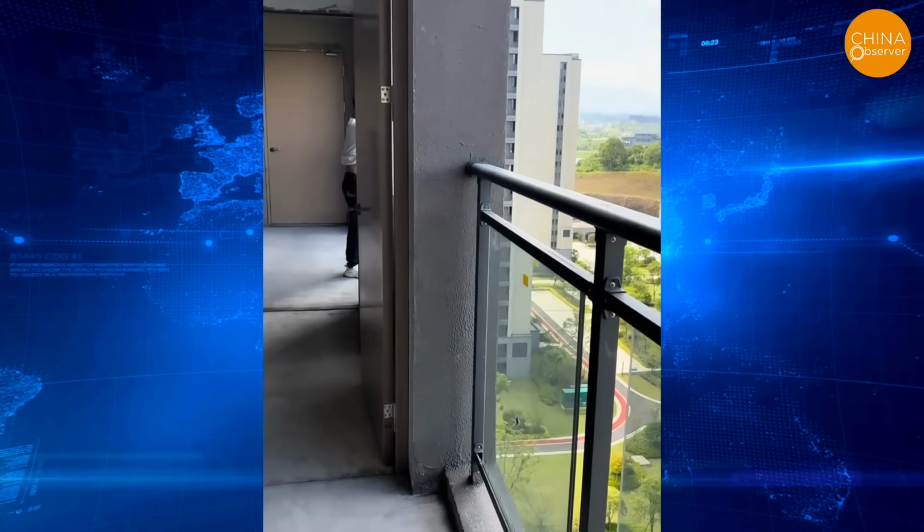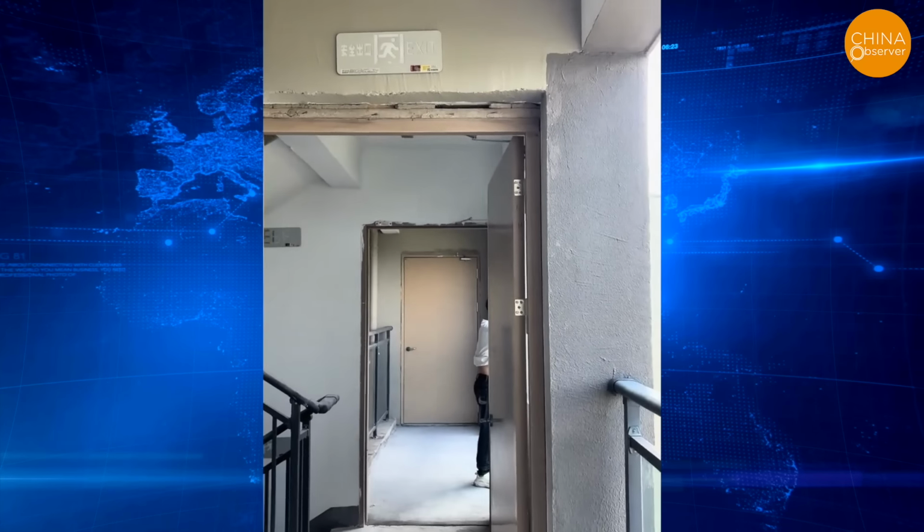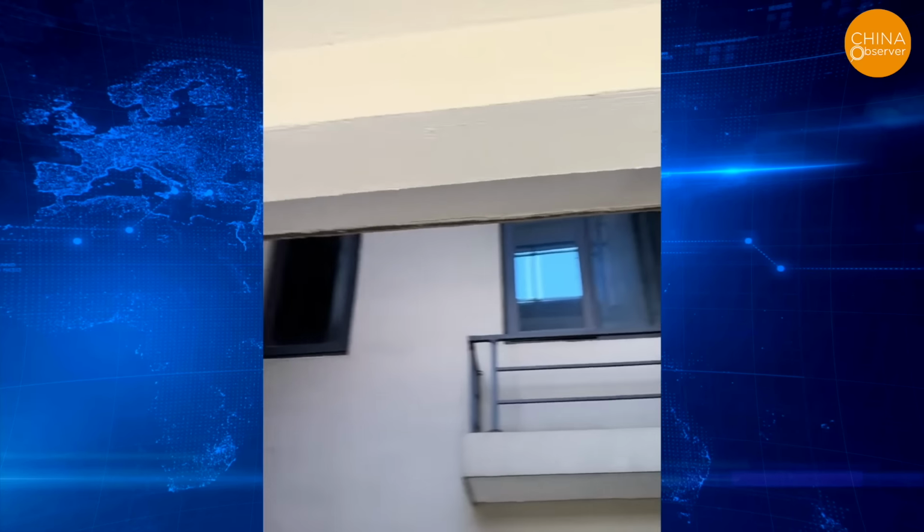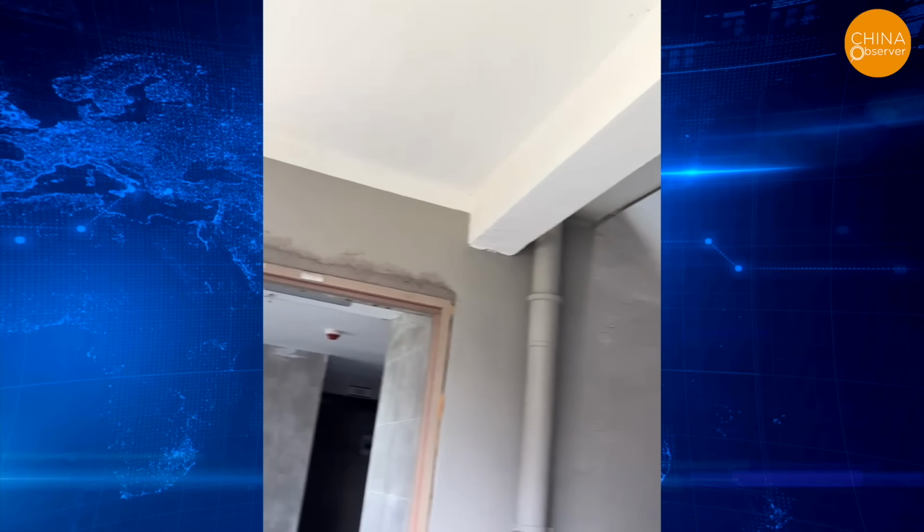In Shangrao, Linghu, a homeowner recorded a video saying they were supposed to receive their house tomorrow, but couldn't bring themselves to accept it due to the poor construction. How did this house even pass inspection?